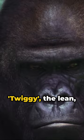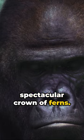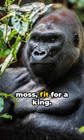First up, we've got Twiggy, the lean, mean, leaf-eating machine. His hood? A spectacular crown of ferns. Next, meet Boulder, the heavyweight of the group. His hood? A sturdy helmet of bark and moss fit for a king.